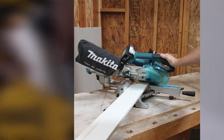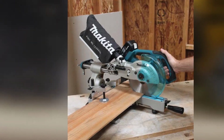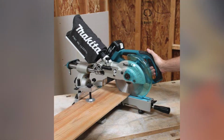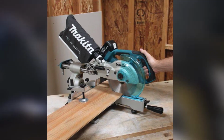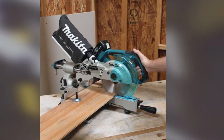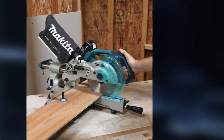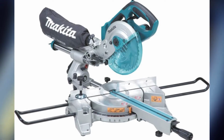The biggest thing about the design of this model is its light weight. With only 28 pounds of weight, this model can be regarded as quite portable and mobile. The 18V lithium-ion battery doesn't add much weight, which is great. However, the battery is not included in the box.